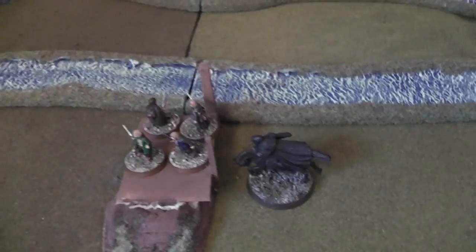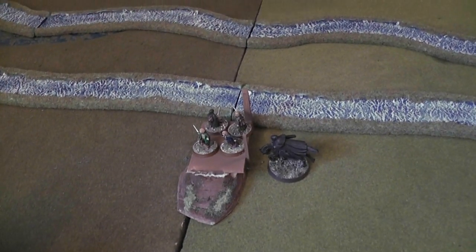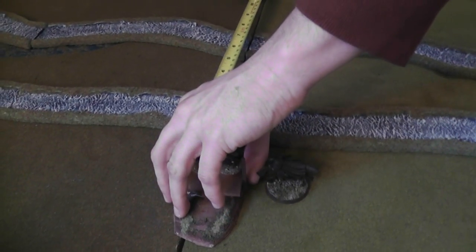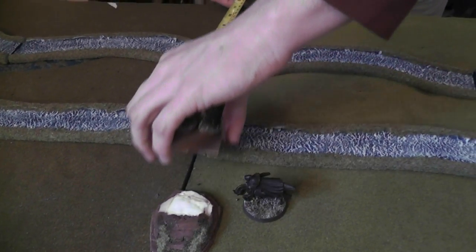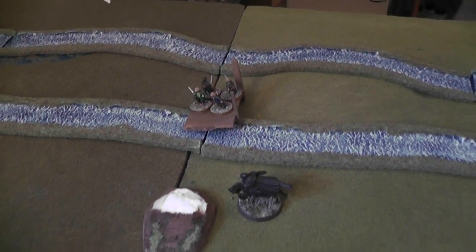So the alarm's been raised, and the wraiths have now rushed up. We're going to see how far the jetty moves. D6 inches, a mighty 4, so we'll push them forwards 4 inches. That's where the jetty's probably going to fall over. But they're halfway across the Brandywine. Is it the Brandywine, isn't it? Yeah, Brandywine River. And go into the next turn's priority.